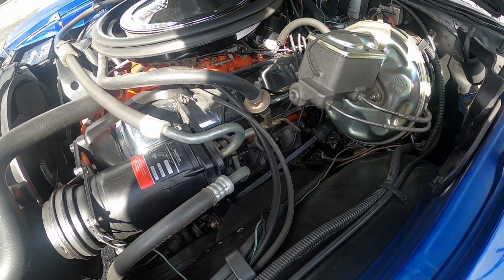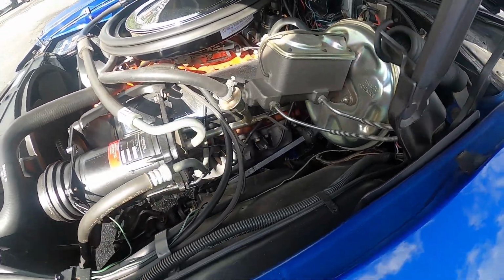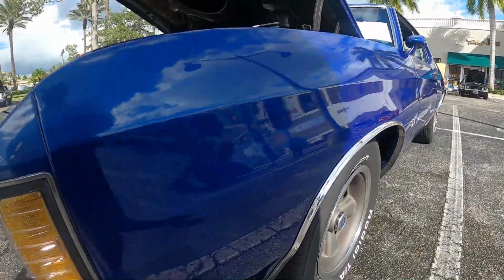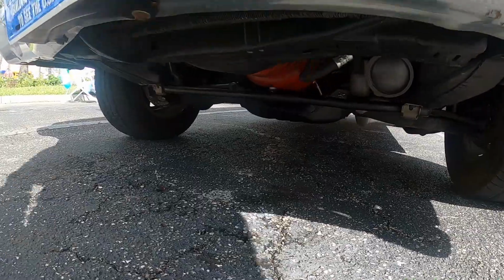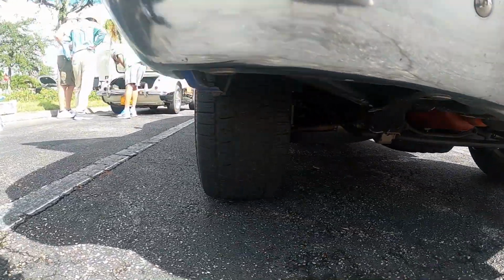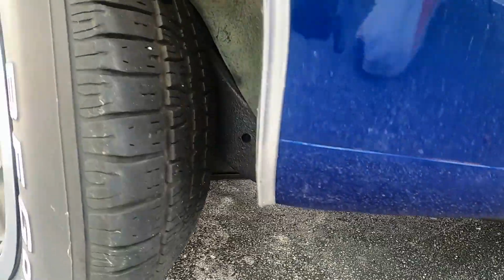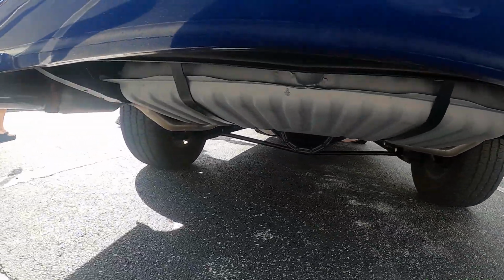Take a look underneath the car right now. We're going to take a quick look underneath the car a little bit here. And as you can see, just underneath this car is just as clean as the top. He does drive it, but it is well maintained, very well maintained. As you can see, it's got the chrome tips for the pipes and the rocker crowns. Everything at the bottom here is in great shape.